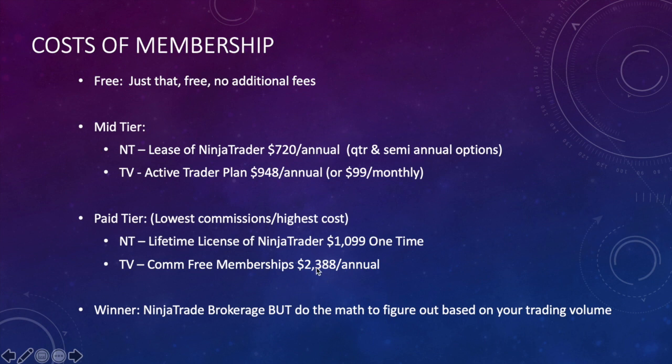Their largest one, or I should say their top tier one, is $2,388 annually, kind of a weird amount. So definitely far more. This is a one-time fee for NinjaTrader. This is an annual fee for this. So the winner on the membership fees is obviously NinjaTrader. So looking at this, one would probably think, oh wow, NinjaTrader's got to be far better. I mean, even if you lease it, it's cheaper. Like, do you really make up the difference on commissions? Well, let's look at the next slide.